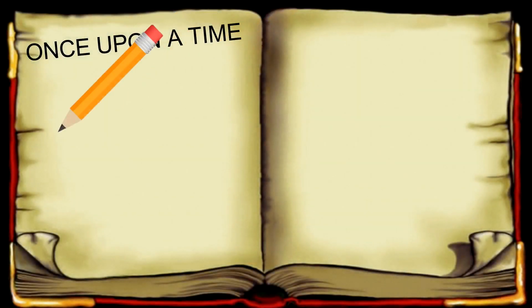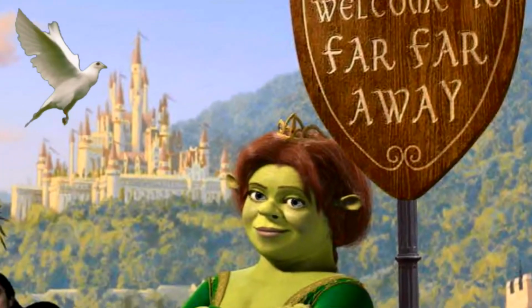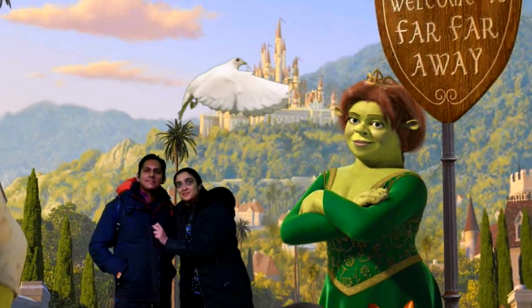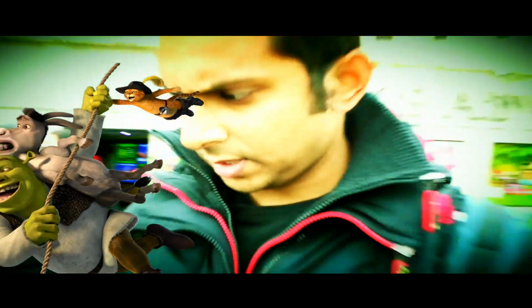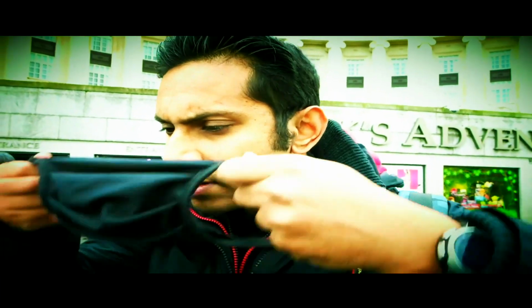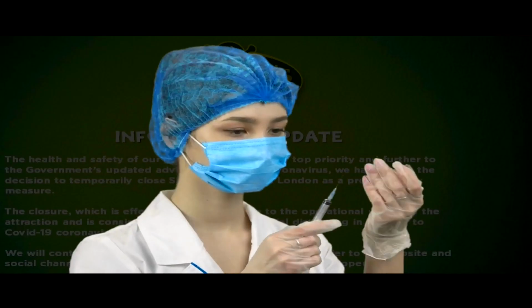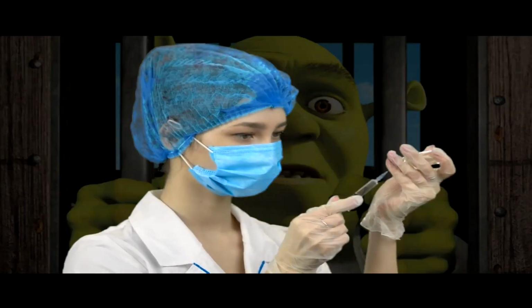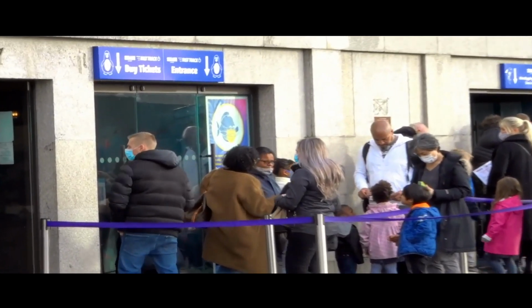Once upon a time in the Hayati Channel, Abs and Zed decided to go to a land far, far away to meet Shrek and his crew. But it was a time of confusion because they were told to cover their mouths and noses with a piece of cloth. Wear a face mask. And they were told not to come near other human beings. Don't come near me. For fear of infection, for which there was no cure. There is no vaccine. And they even had to purchase a ticket.